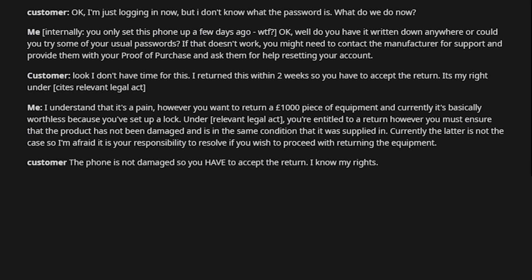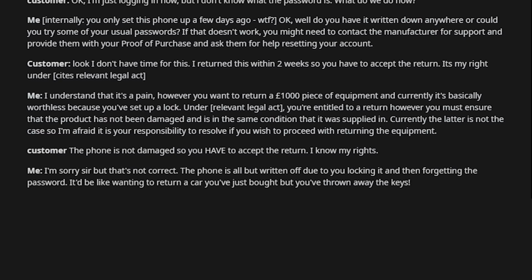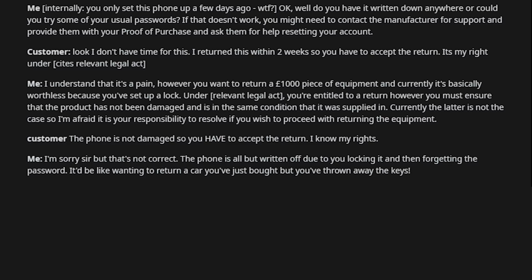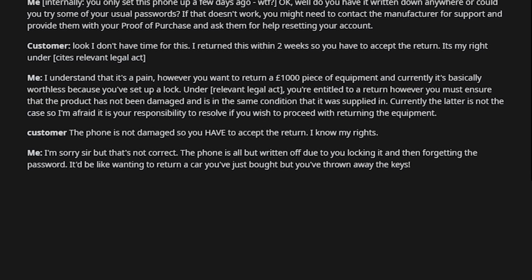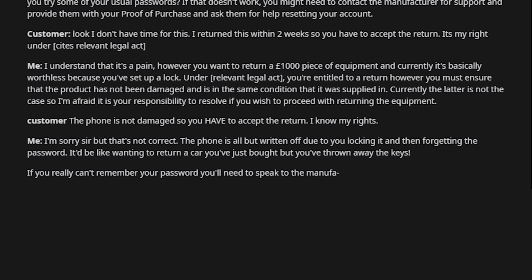The phone is not damaged, so you have to accept the return. I know my rights. I'm sorry, sir, but that's not correct. The phone is all but written off due to you locking it and then forgetting the password. It'd be like wanting to return a car you've just bought but thrown away the keys. If you really can't remember your password, you'll need to speak to the manufacturer.